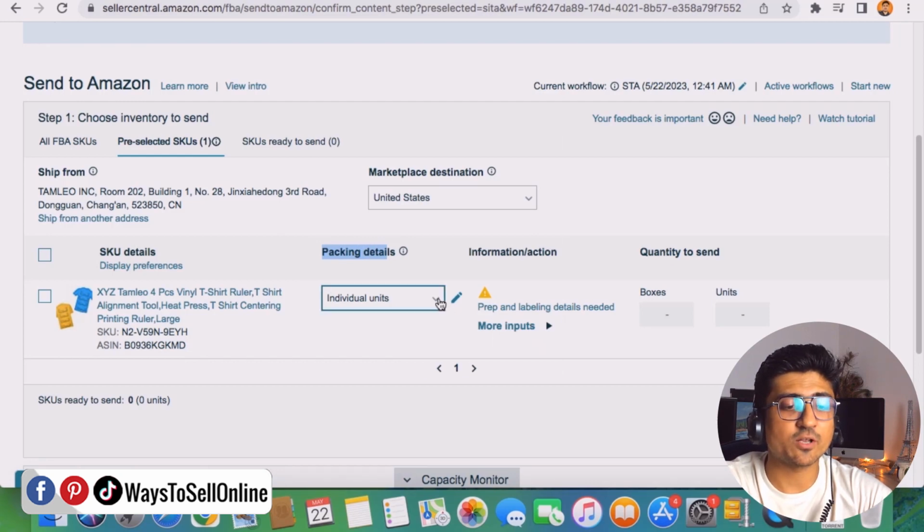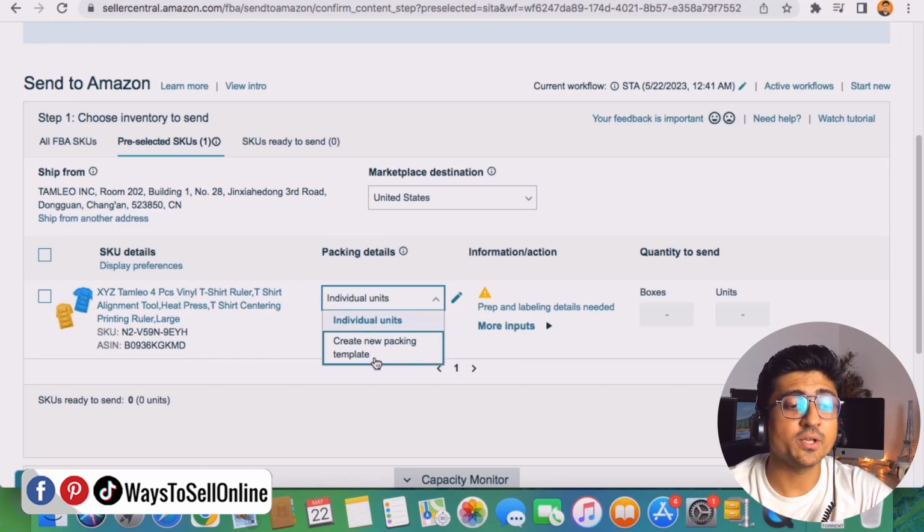First of all, let's click on this drop down menu and see what the available options are. When I click on this drop down menu, you can see that I have 2 options. Number 1 is individual units, and number 2 is create a new packaging template. At this stage, I need to click on create new packaging template, because in that template I need to put the information of one carton, the dimension and the weight of that one carton, and how many units are there in that one carton.